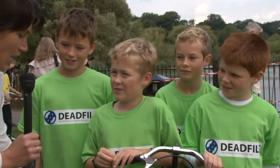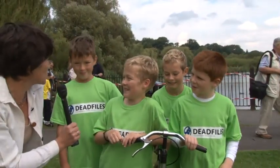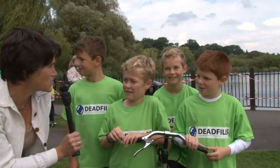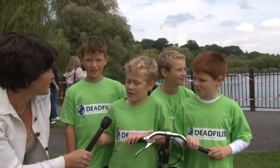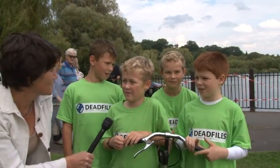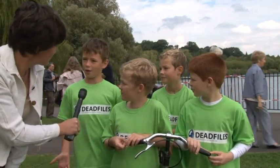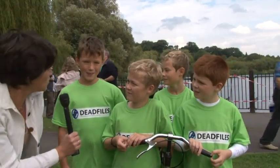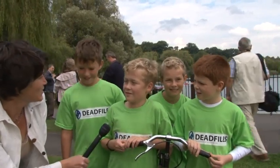Okay, and I've noticed the wheel on this bike is considerably smaller than the other competitors. Doesn't that mean that you have to cycle twice as far? Well, it means that our legs are constantly spinning round. Our legs go faster than theirs, but we still go slower. Yeah, so don't you think the organisers need to be asked about that? Is that fair? I reckon we should start at the front. You should start at the front.